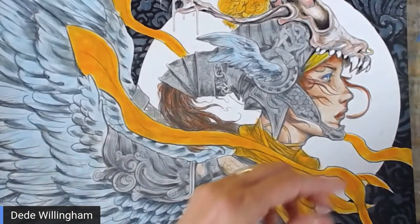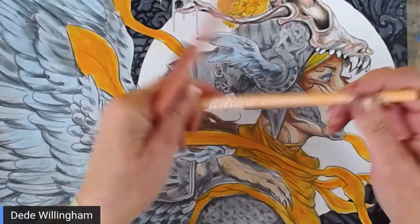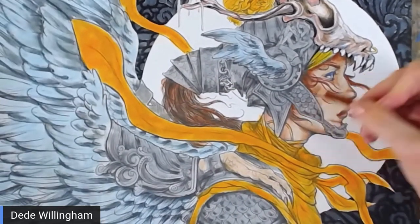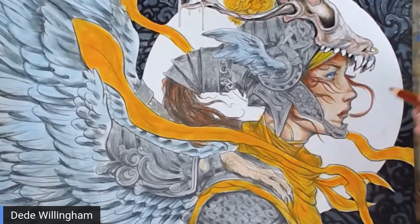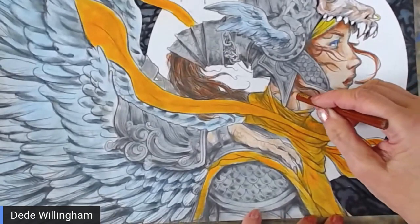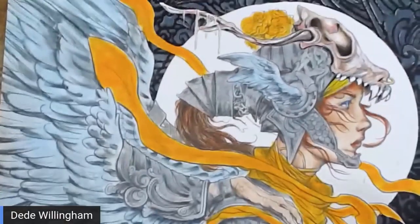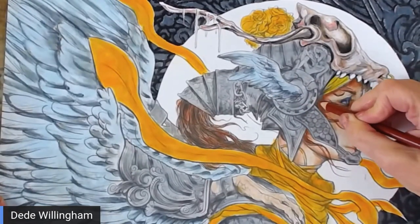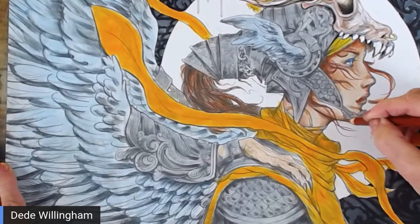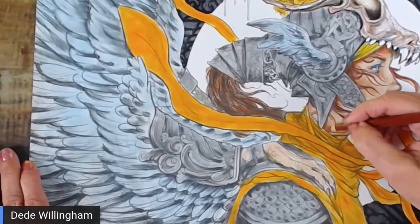Oh, the skin colors. Let's see. I think this one's Nectar. This is Sienna. This one is Light Peach. I'm going to give her extra hair blown in the shadow under the armor there. Give her a highlight on her lip in a minute.